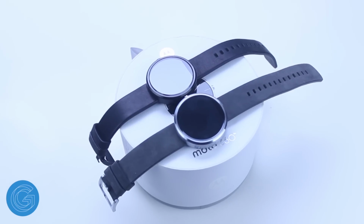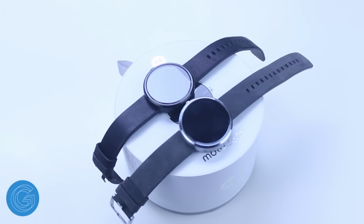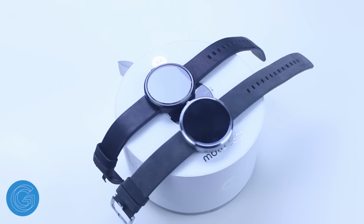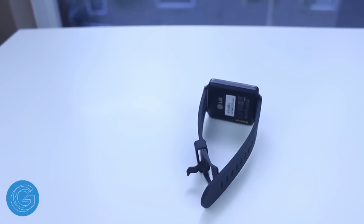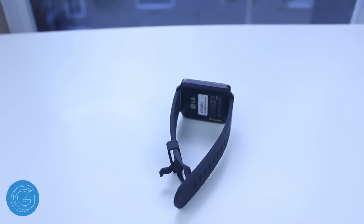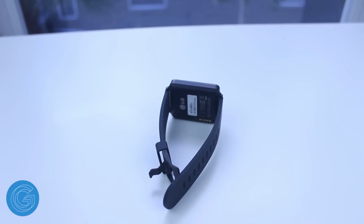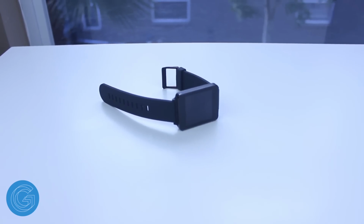The 360 just looks classy. It's one of the best looking watches I've ever seen. The G Watch has plenty of great qualities, but it simply isn't as attractive as the 360. It does feature a Corning Gorilla Glass 3 display and has stainless steel edges, but the overall look is very bland with the square display. However, according to LG's design team, this was actually done on purpose to help content look like it's floating above the screen, but that honestly sounds like an excuse to me.